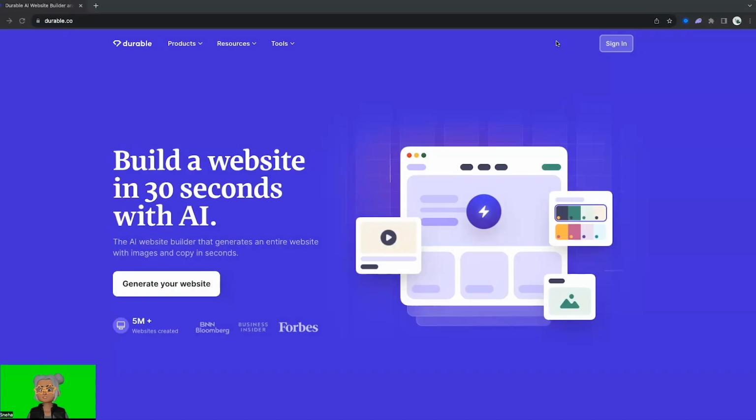Today, we're going to explore the incredible capabilities of the Durable platform and learn how to create an impressive landing page for your chosen product or service. So let's get started. Step 1. Open Durable. Begin by opening your web browser and navigating to the Durable website. Simply type durable.co into the address bar and hit enter. This will take you to the Durable homepage where you'll find a wealth of resources and tools to support your website creation process.